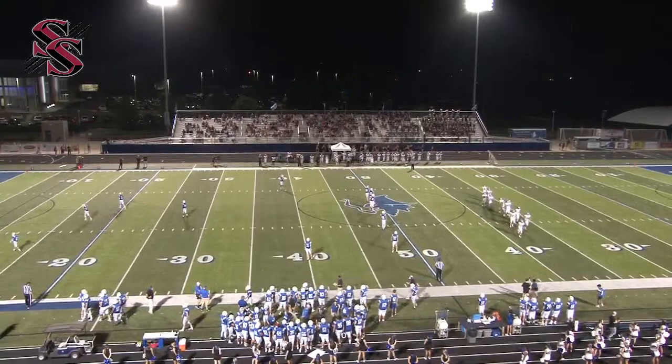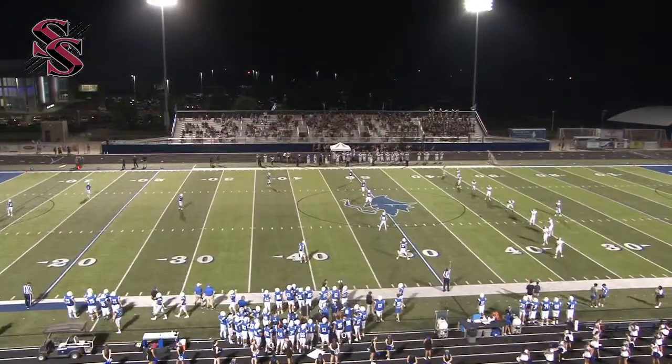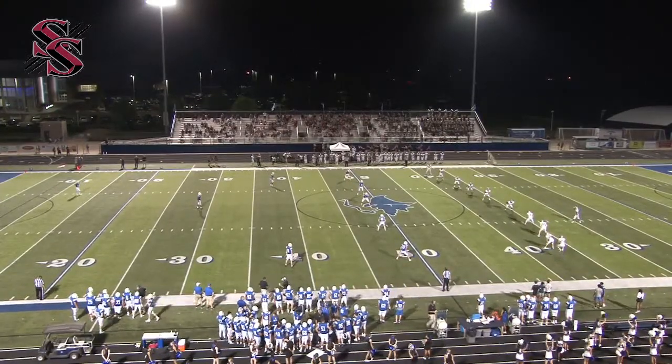Give the Panthers a lot of credit. They have clawed and fought their way back into this football game. And it's not over yet. We'll see how Rogers responds.